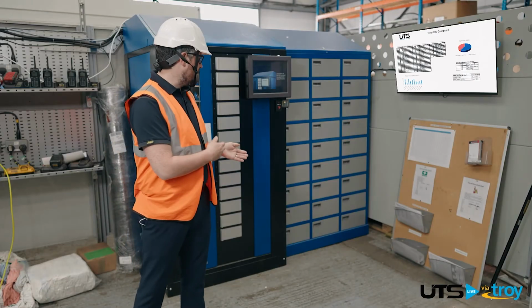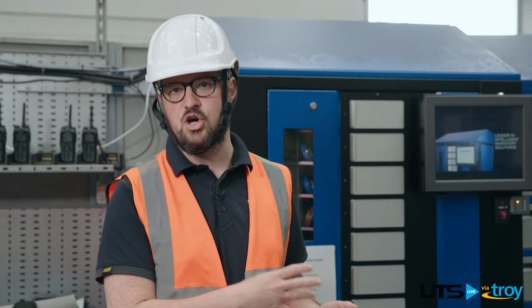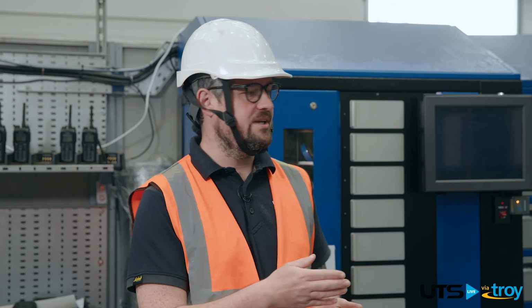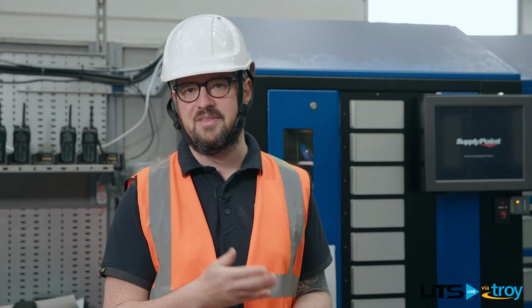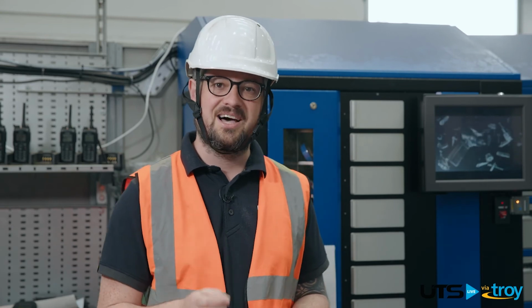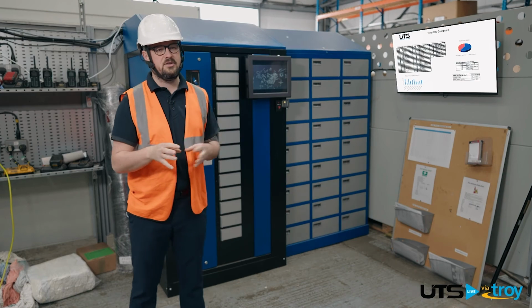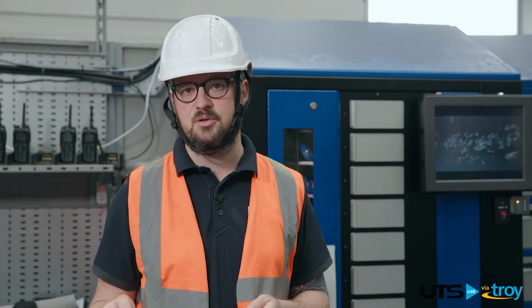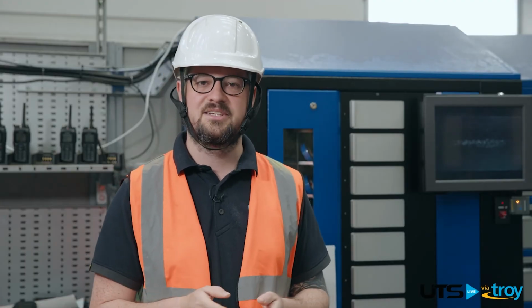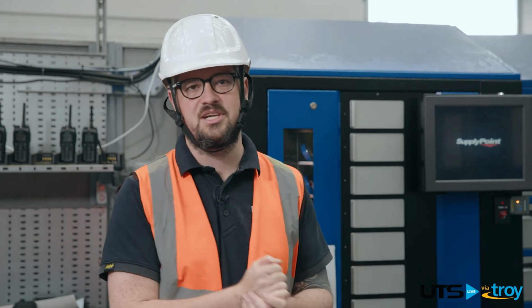Another key feature of the vending machine that we used here and of importance to the customer is that products are returnable to the machine. So not only are the tools to be taken out as and when they're needed, but the critical part is that it drives the customer's compliance to put the tools back into the machine. So the dashboard up here and the dashboard available on the desktop computers give people accountability and responsibility to make sure they're putting the tools back into the machine at all times.